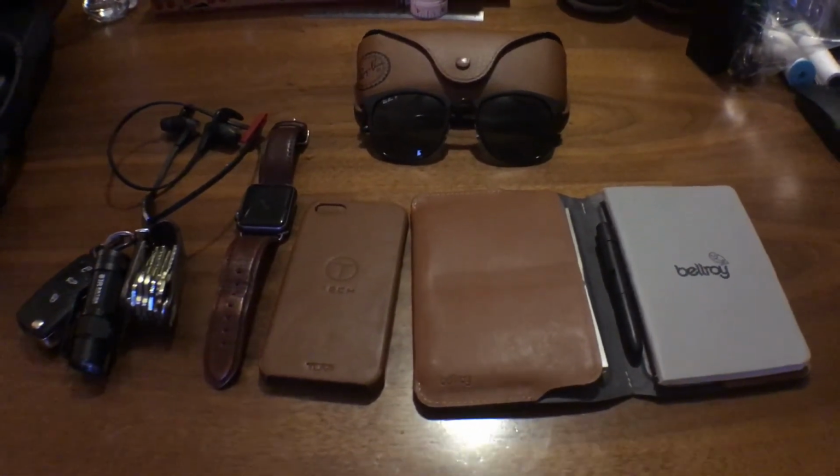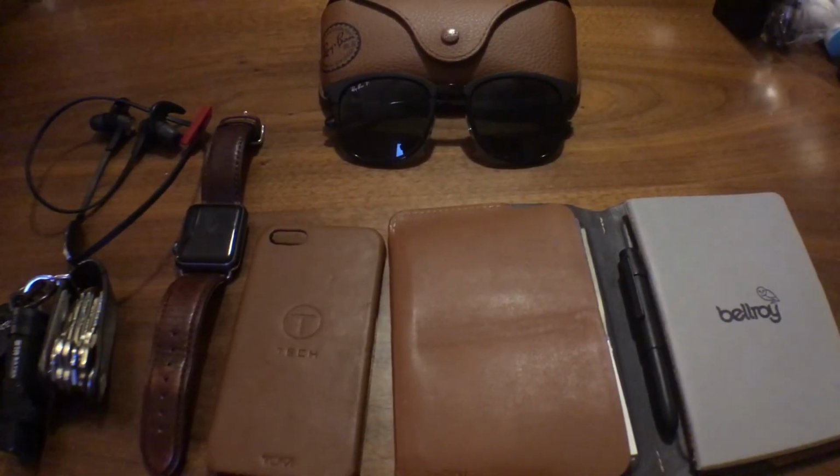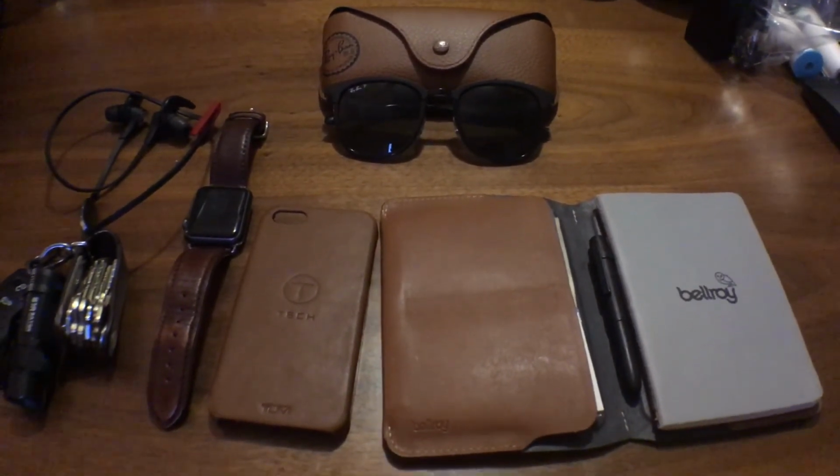That's my on-body everyday carry. It's the brown theme. Maybe in a few months I'll be back to a black wallet and a black phone case and a black watch band. But for now, I'm digging this.